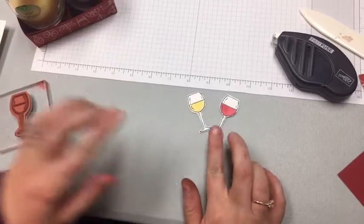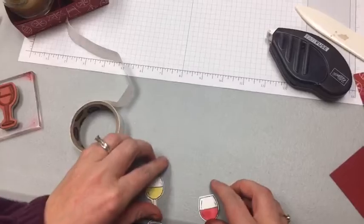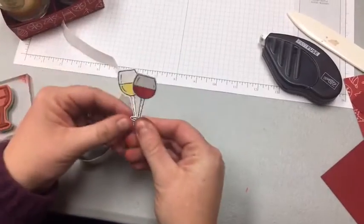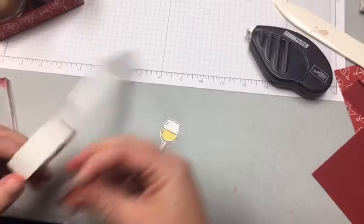I cut these out, and now I'm going to take a mini glue dot, and we're going to attach them kind of like that and put them on the front. So I'm going to put a mini glue dot at the top and the bottom. So I'm going to do it on the red.